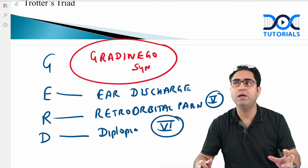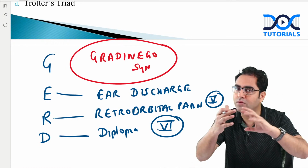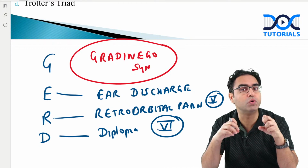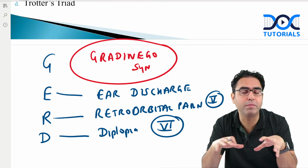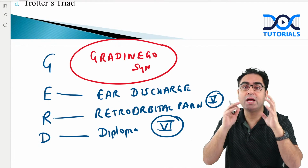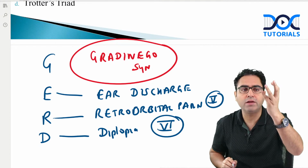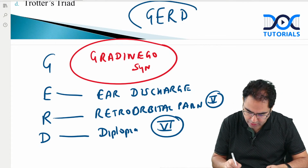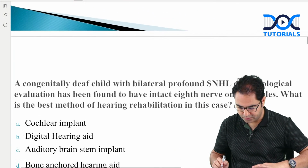Popular questions should be remembered and marked carefully. Gradenigo, Grisinger, overlapping words, don't make a mistake, beta. In the paper, please be careful about the questions which you know. They are 100% yours. So, Gradenigo syndrome or petrositis, the triad is ear discharge, retroorbital pain, and diplopia. How to remember it? As GERD, beta. Fine, very good.